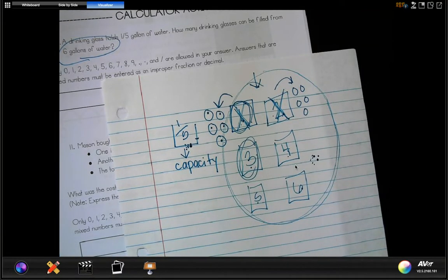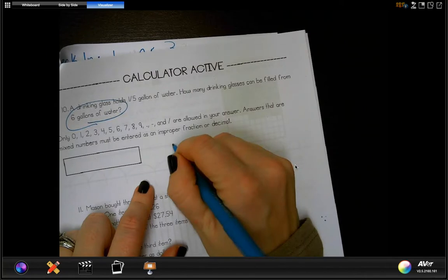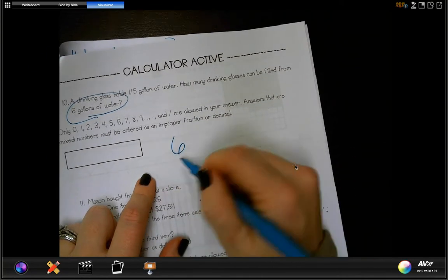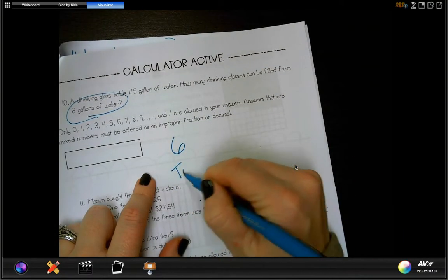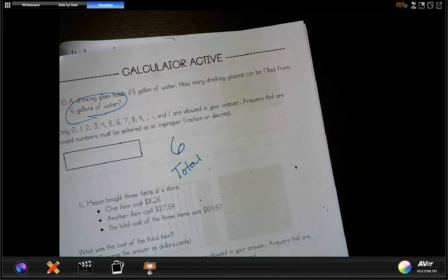Okay. So now what I need you to write down with me on your study guide is this. We're taking 6 cups of water, or 6 gallons. That is our total. You guys are doing great. Stay with me. We're actually going to be finished up here pretty soon, so stay with me.